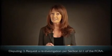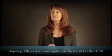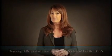Now, just because a credit bureau has determined that an item is verified or investigated does not mean the results are accurate. If you are 100% sure that your claim is true and accurate, and the bureau responds stating that the creditor has verified the information and that the item will not be removed or updated, you must request a reinvestigation under Section 611 of the Fair Credit Reporting Act. I highly recommend that you do so within 5 days of receiving the results of their investigation. Now, you can repeat this process as many times as you want. However, after 3 or 4 attempts, I would consider moving on to the next step.